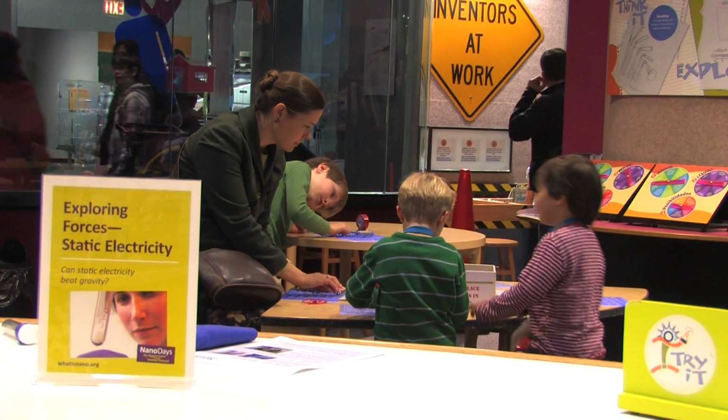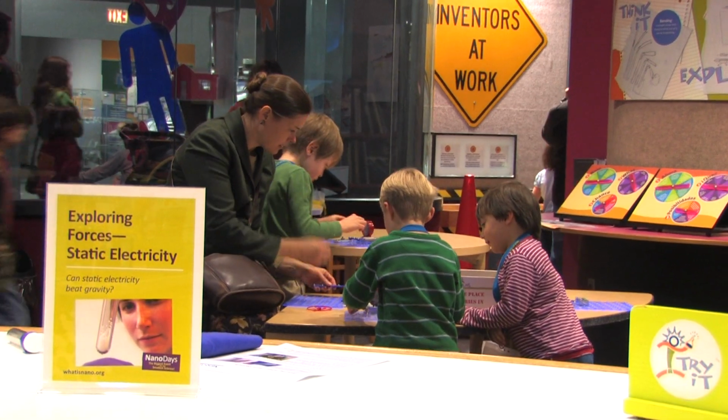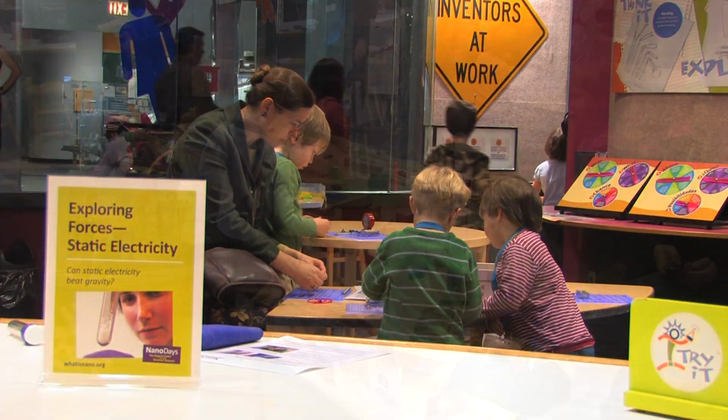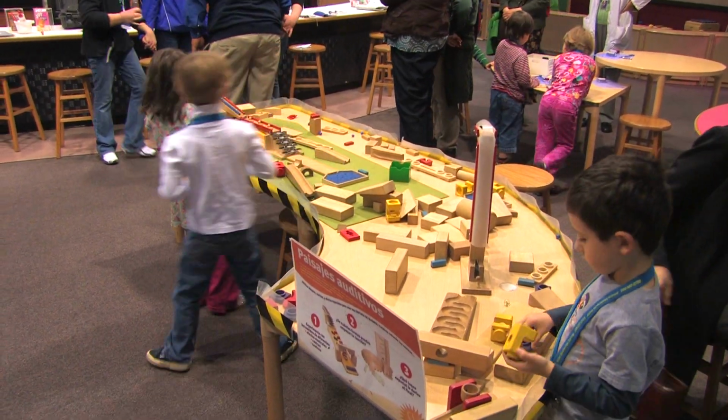I think what makes SparkLab unique is that a lot of hands-on spaces are about pure science or just sort of making and creating, and SparkLab is kind of a combination of those things. It definitely has science content, but it also has engineering and math and music and art. And it isn't just about having kids make and create, it's really about getting them to invent and solve problems.